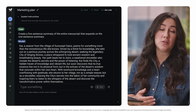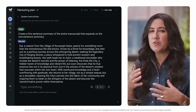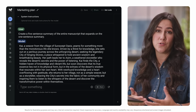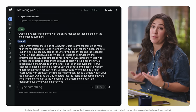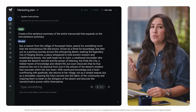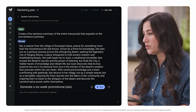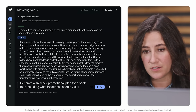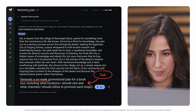Will you promote it in local bookstores, stores that specialize in your book's genre? Let's continue to build the chain and generate a plan based on what we've already told the Gen AI tool about your book. Since the model has already analyzed your manuscript and remembers the conversation thanks to the long context window, just provide the new task. Generate a 6-week promotional plan for a book tour, including what locations I should visit and what channels I should utilize to promote each stop on the tour.